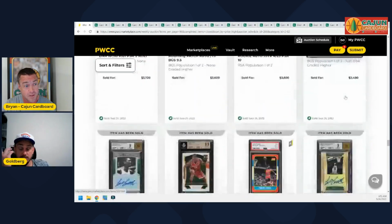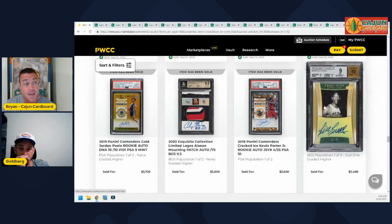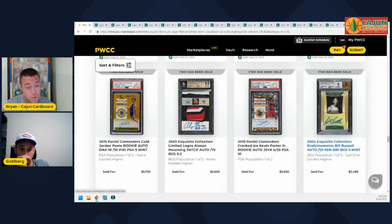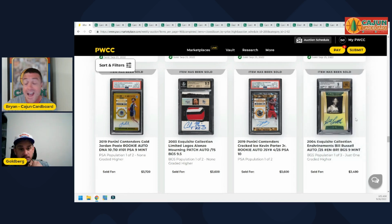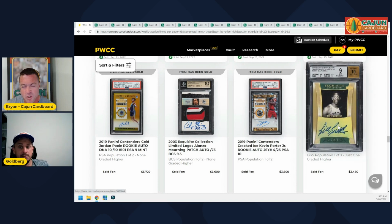And look, speak of the devil, here we go. We got another one. Same thing, 2004 Exquisite, serial number 25, $3,480. So all 3 of those Bill Russells, you could have tucked them all and put them in your backpack for $10,000, it looks like. I'd assume it's probably the same buyer. Yeah, I think you're right. I think there's somebody out there who's scooping up the Russells.